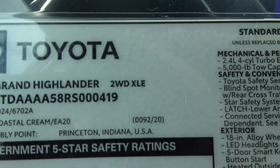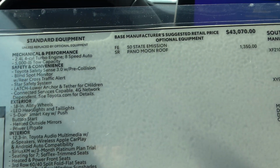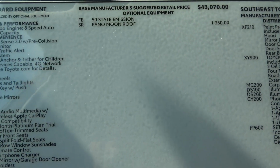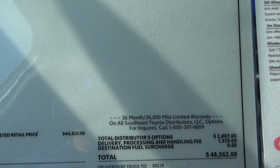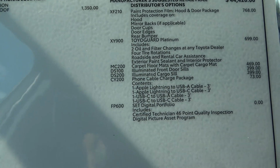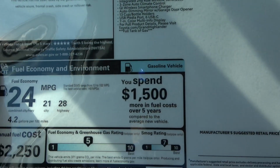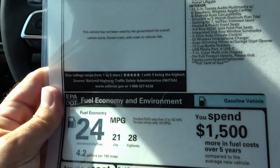This is a 2024 Grand Highlander two-wheel drive, or front-wheel drive, XLE, right? The only factory added option is the panoramic sunroof. Total MSRP is $44,420. There's about $2,800 worth of options that were added at the distribution center. Depending on where you are in the country, there are different distribution centers that try to get their money by adding some accessories. It's 21 in the city, 28 on the expressway, and 24 combined mileage, which is really important.